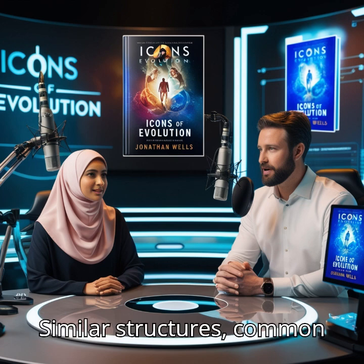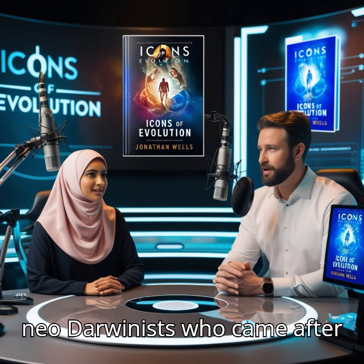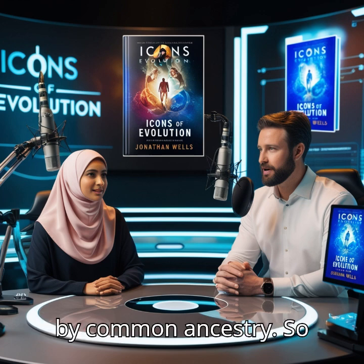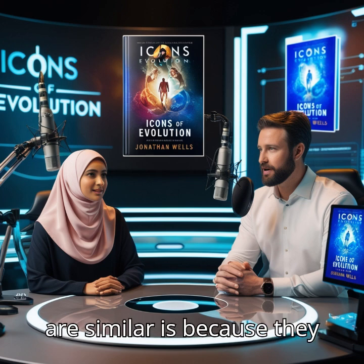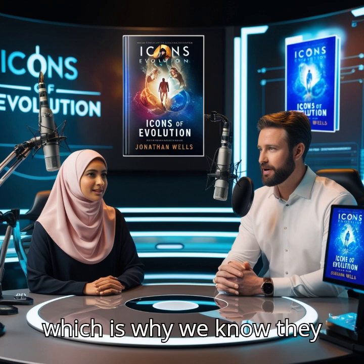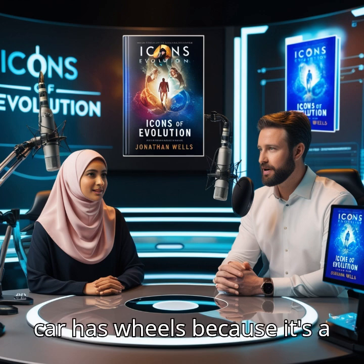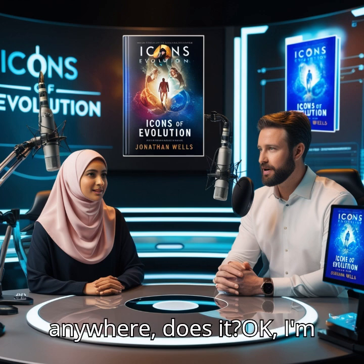Similar structures, common ancestor. That was Darwin's initial argument, yeah. But neo-Darwinists, who came after Darwin, redefined homology. They said that homology is actually caused by common ancestry. So they're basically saying that the reason those structures are similar is because they share a common ancestor, which is why we know they share a common ancestor. That does sound a bit circular. Exactly. It's like saying a car has wheels because it's a car. And we know it's a car because it has wheels. It doesn't really get us anywhere, does it?